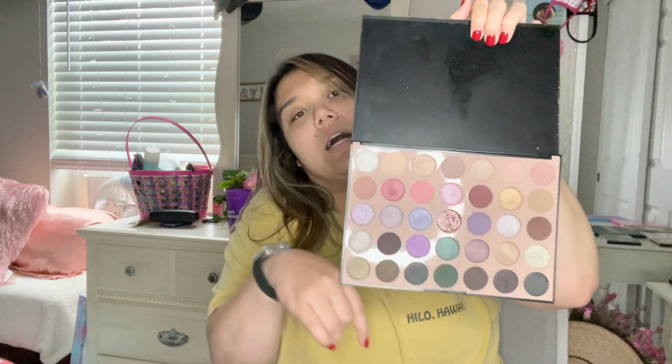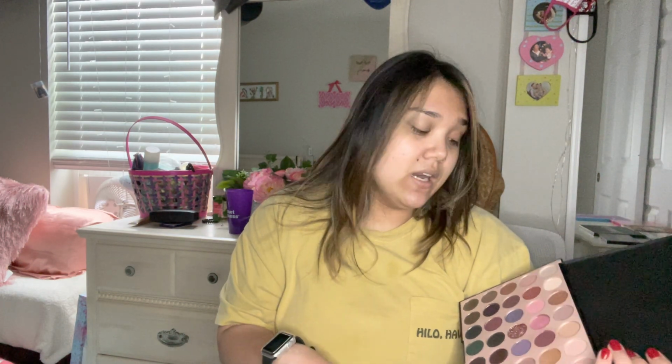I use this one sometimes, but I don't use it all the time like I'd like to. But I will show you guys the formula inside this palette. And this palette is gorgeous. I love it, but it's not something that I'd wear every day. But here is the color story. It's super pretty. I love this color story. Some of these shadows I wasn't really impressed with, but overall I'd have to give this palette a pretty good rating, and I would give it a solid 9 out of 10.